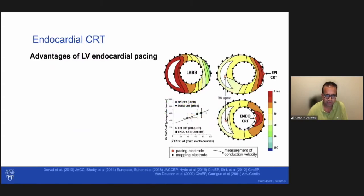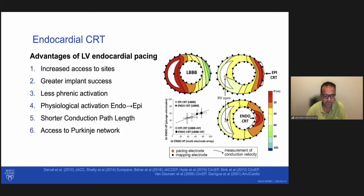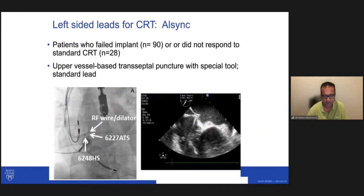The advantages of LV endocardial pacing would be increased access to sites, greater implant success, less phrenic activation, more physiological activation, and shorter conduction path length. And because you're in the endocardial space, you're going to have better access to the Purkinje network, compared to the epicardial system or a coronary sinus, where there is no Purkinje network noted.